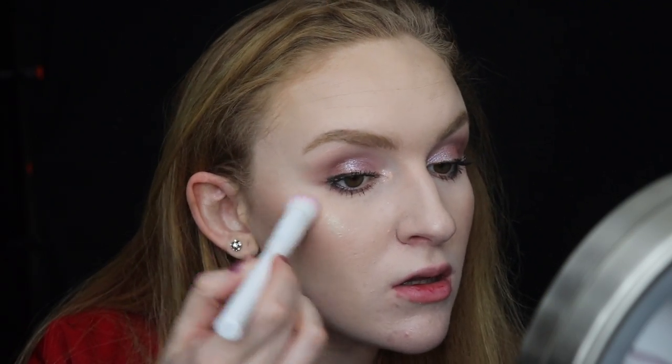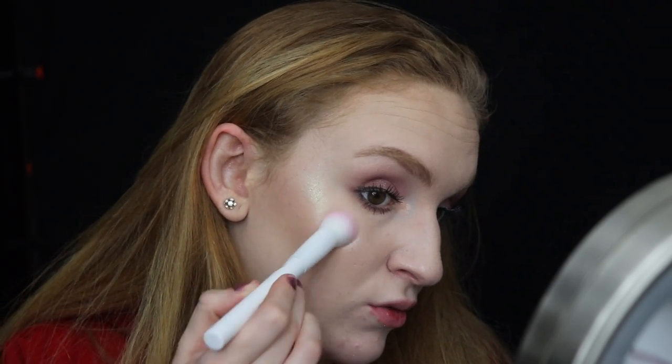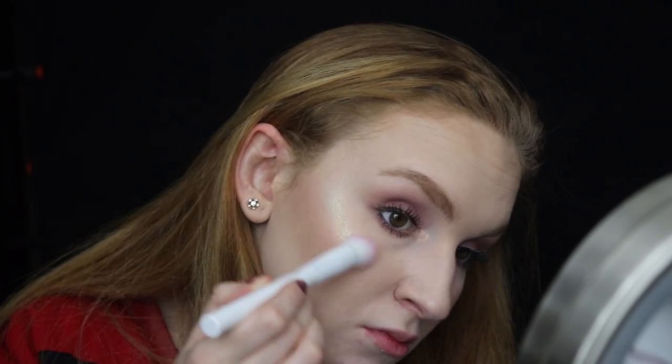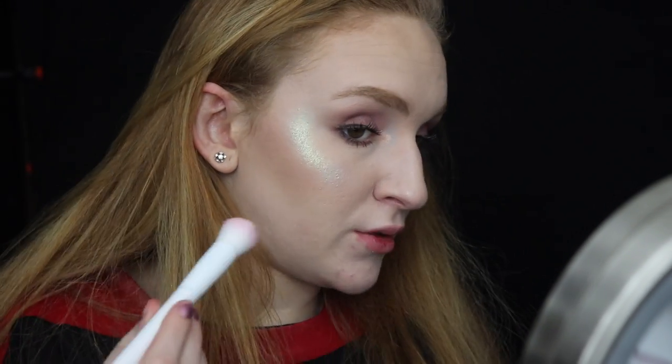I guess we'll choose one of these brushes and we'll try it out. Which one should I use? This one? Oh, I just dug my nail in that. We'll do a different color on each part. We're gonna start with this green because I'm like, why the heck would I want a green highlighter on my face? I don't know. I guess that's kind of cool. That's definitely interesting. It's highlighty for sure, but I don't know if I'm digging the green.